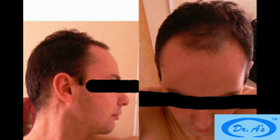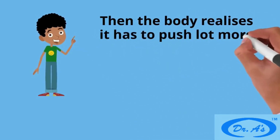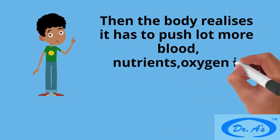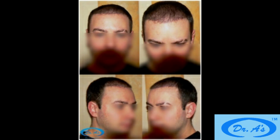There was no need of that much nutrition. There were no fast growing hair in that area. Now when we have put the hair roots, apart from the fact that we have made those many slits, the body realizes that it has to push a lot more blood because a lot more nutrition, oxygen, everything is required. So this pinkish hue, one doesn't need to worry about this.